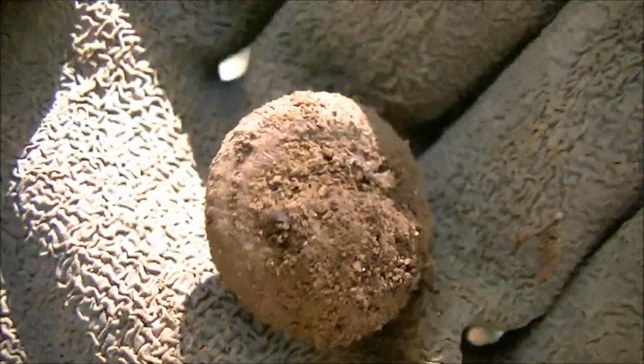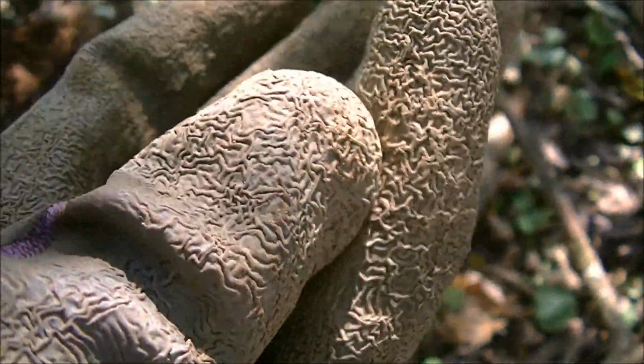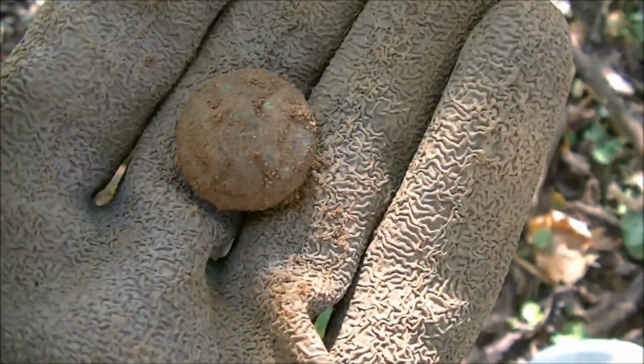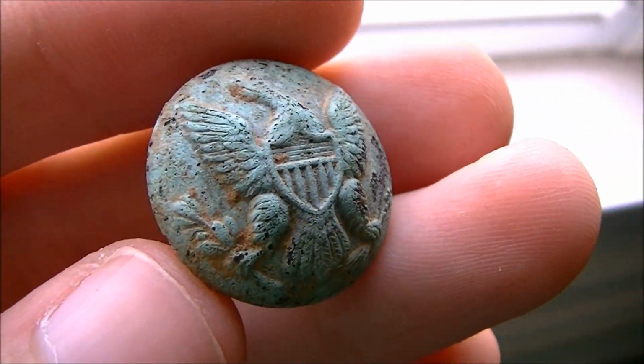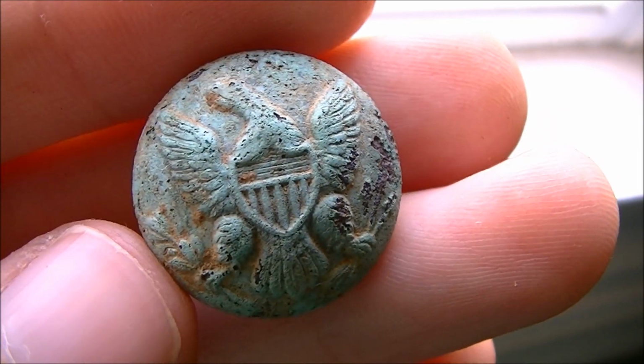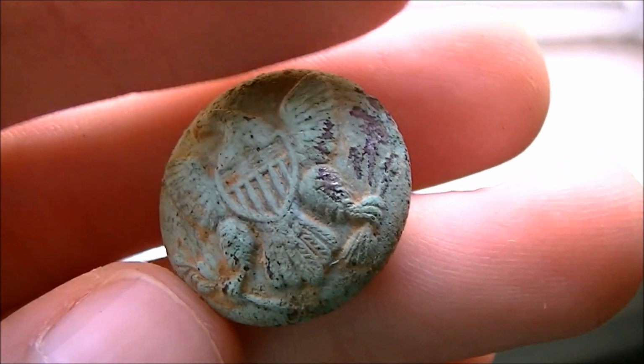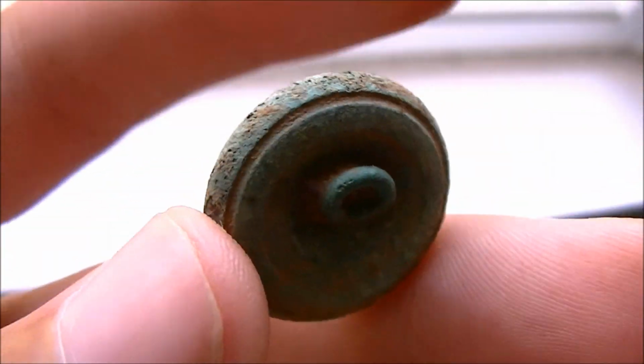Amazing. I think the shank's busted off, or maybe it's folded over, but I'm not going to do much to that right now. I'm going to clean it up carefully later. Unreal. So here's a look at the button. It cleaned up absolutely amazing. It is a Civil War General Service Infantry coat button. So really amazing find to pull out of the ground.